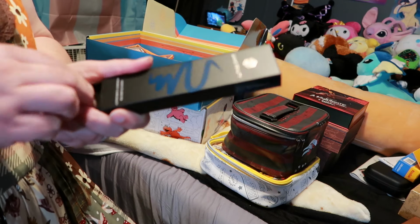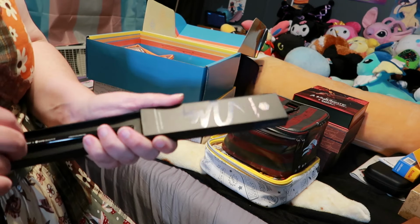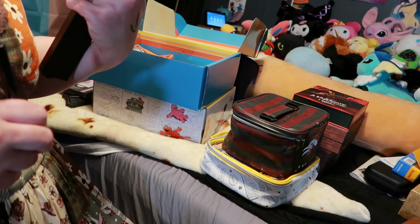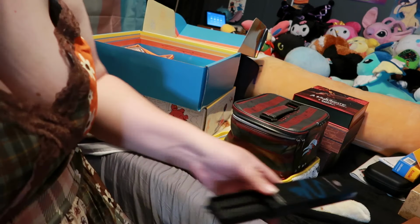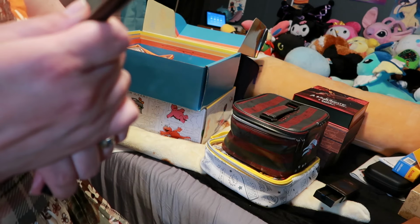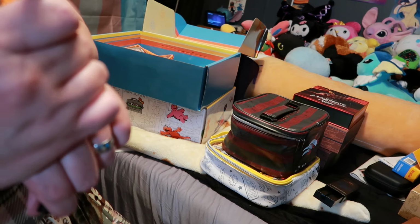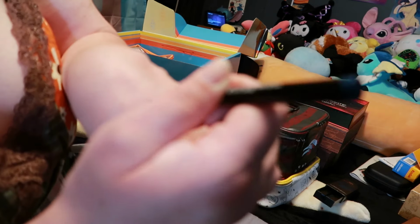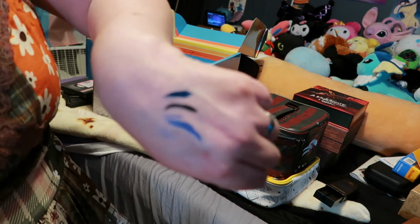Picking up a little better, but the lighting in my bedroom's not exactly the best, but this one is called Trench. This one seems still to be juicy. It's like a teal bluish color to it.